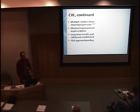Multiple studies show that disease progression can be slowed and even stopped with corneal collagen cross-linking. There is minimal improvement in the prescription, and long-term results and safety are not yet well established, and therefore the FDA approval is still pending, but will likely come through in the next couple of years.